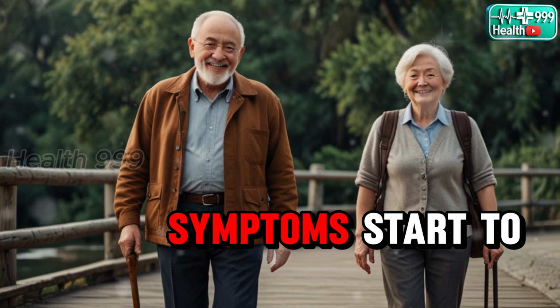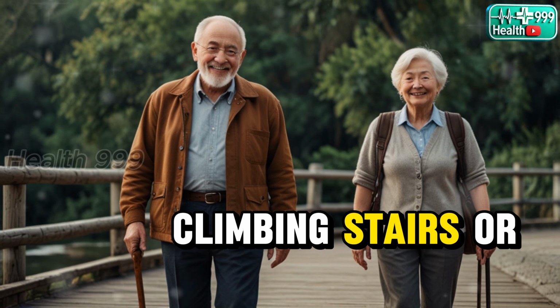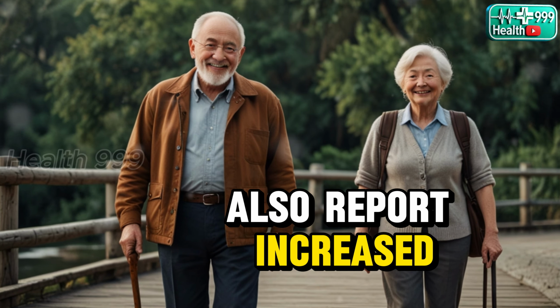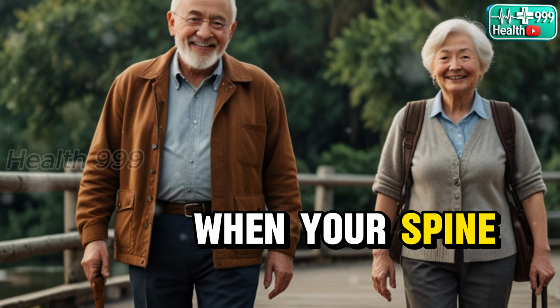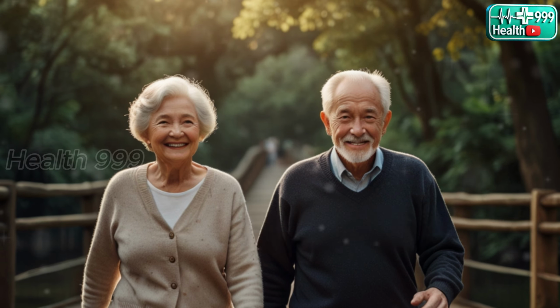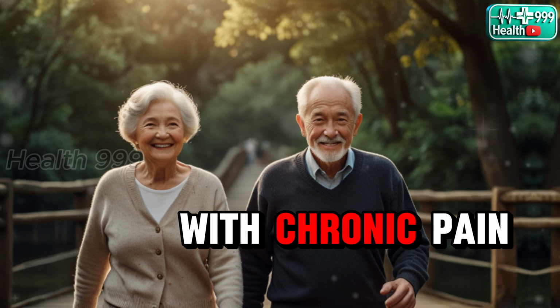But when these symptoms start to interfere with your daily activities, such as walking, climbing stairs, or carrying groceries, it's time to take them seriously. Some people with spinal degeneration also report increased fatigue, especially in the muscles around the back or neck. When your spine is not functioning properly, other muscles have to work harder to compensate, leading to more strain and exhaustion.